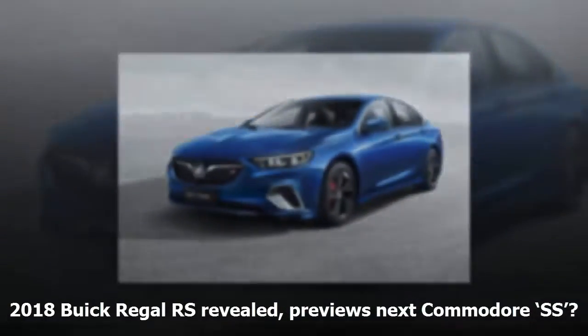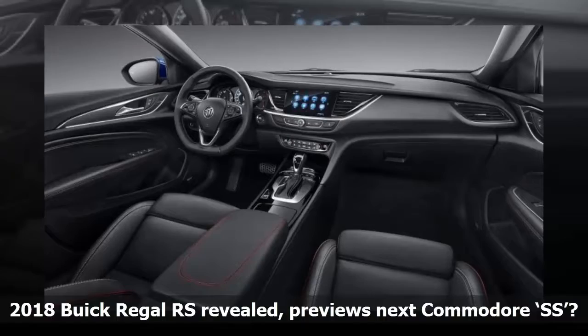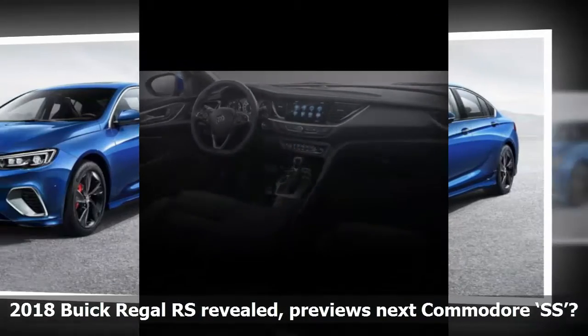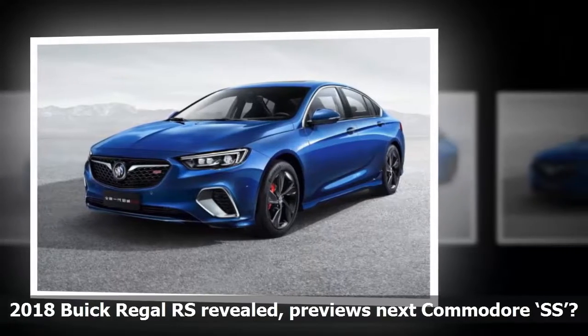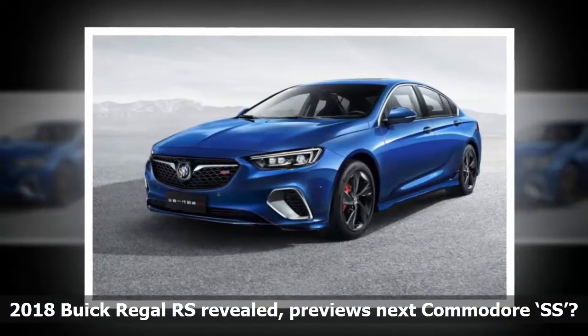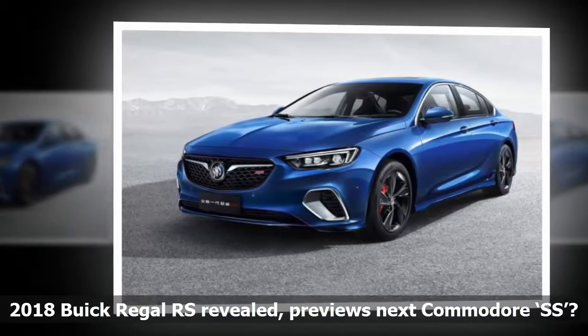The first of what appear to be official pictures of the 2018 Buick Regal GS have hit the web, giving a strong indication of how a sporty 2018 Holden Commodore may look. The Buick Regal GS is a sports variant of the USA and China-bound variant of the Opel Insignia.